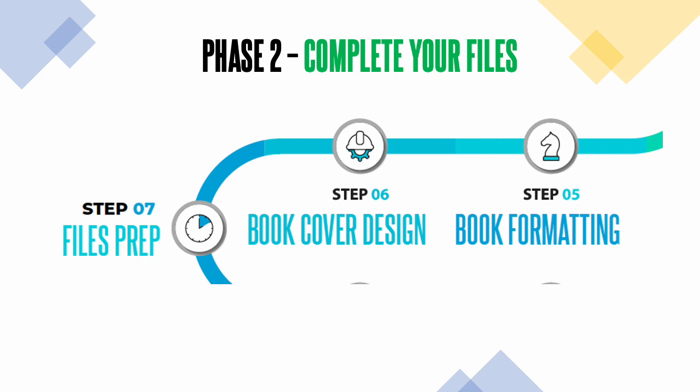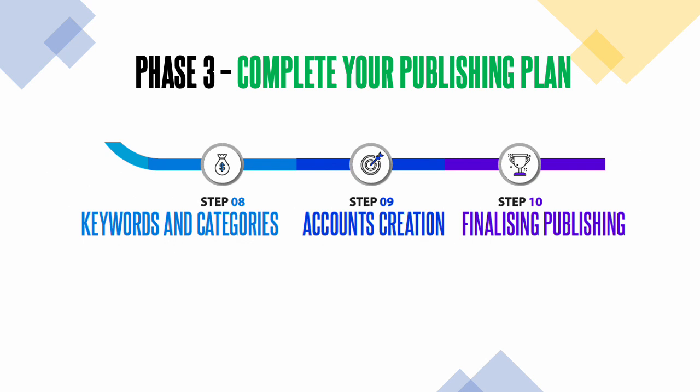Once you're done with step five and step six, the next bit is step seven, where we prepare all files for print and ebook, and we enclose all files in a zip file, and that's how we finalize phase two. Phase three, that's the most interesting part. That's where we finalize your publishing plan.